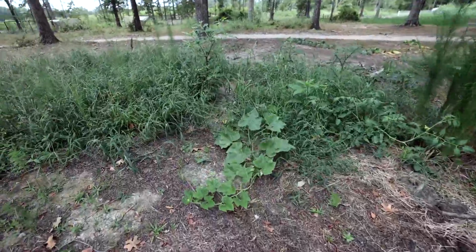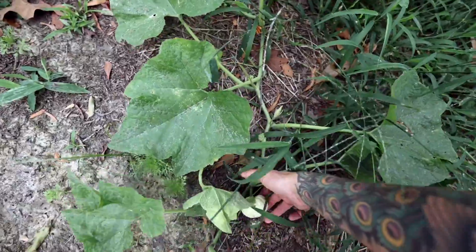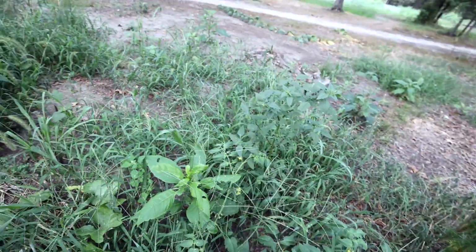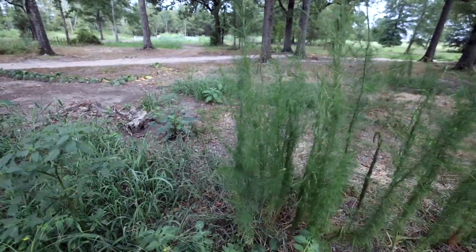In fact, look at this. Here's another little squash. Looks like some sort of pumpkin. And then here's a tomato plant growing out here. I could probably look through here and find quite a few other food plants.